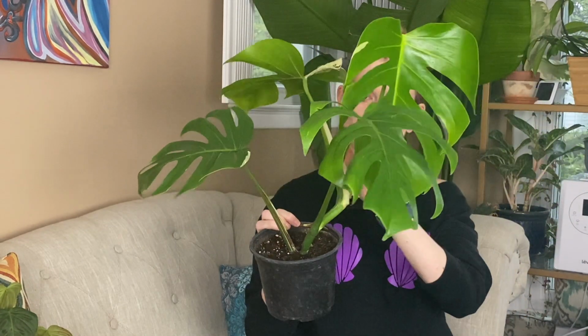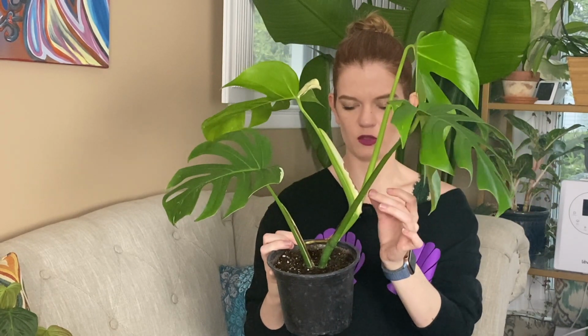Since I've brought it home, I am getting a little bit of browning. You can see under here, and then also on this little sleeve here, it's getting brown. So I wonder, it's not due to watering, and it's not due to insufficient light or anything like that. So I have a feeling I'm giving it too much light where I have it sitting right now.